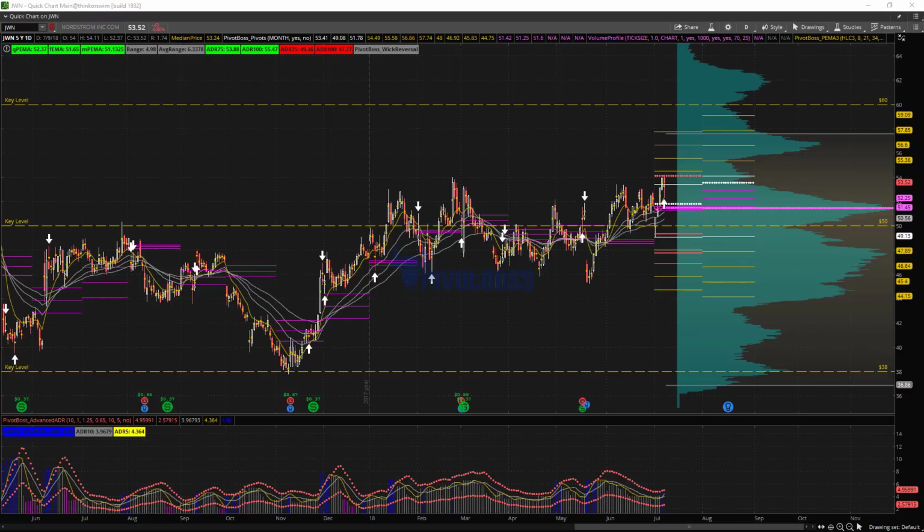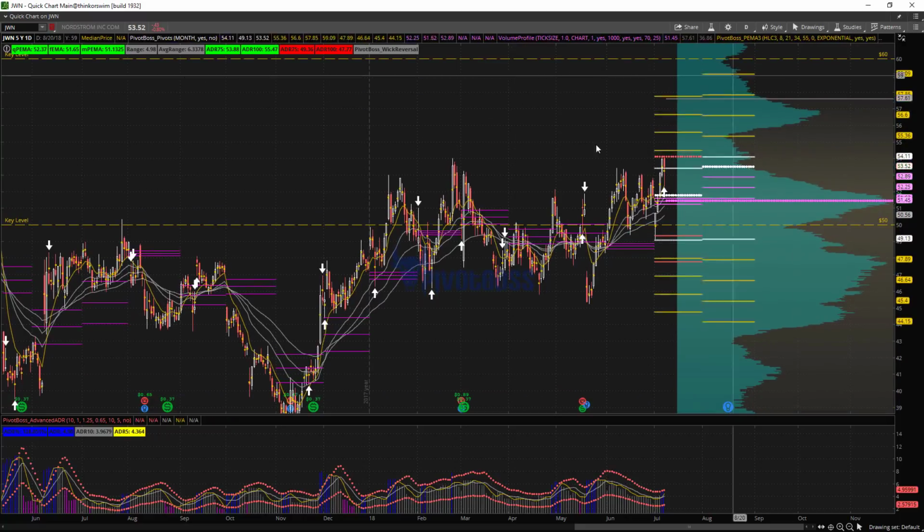So let me do that right here. Again, how fast does that play out is the question. So let's see. Let's go vertical here. A 55-60 would be about 92 cents right now. So this is one to consider for a potential expansion scenario.